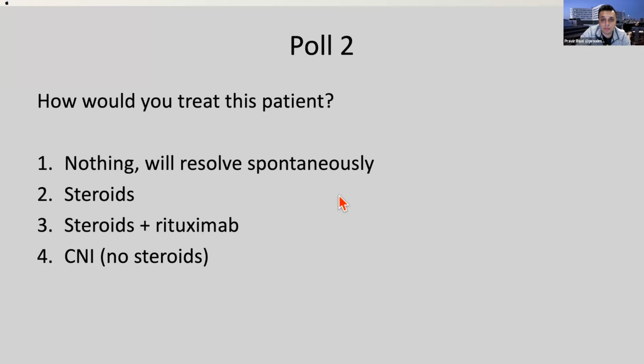Right. A good response already. Yeah, you can end it. It's not going to change much. So the majority of people want steroids. A few people still are convinced that it might be non-steroidal related, and a handful of people chose steroids and rituximab.